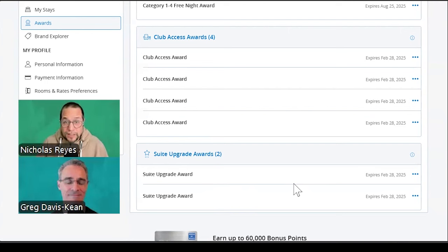And one of those options is a suite upgrade award. These suite upgrade awards are awesome because you can book a standard room with points, or with cash, or with points and cash, any way you prefer, and then apply one of these suite upgrade awards. The suite upgrade award will confirm you into a suite for a stay of up to 7 nights.